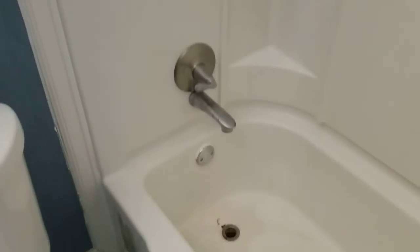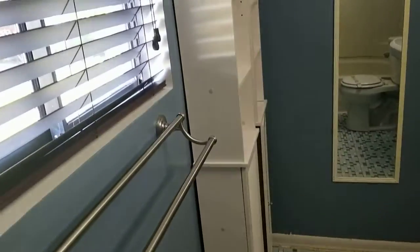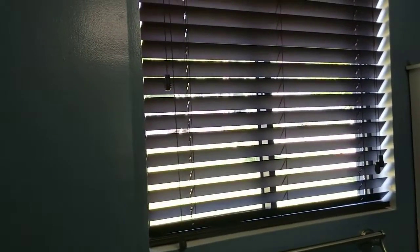Bathtub here, again, showing some wear and tear, just from age and use. There's definitely some wear and tear in the base. Also a little bit of wear around the drain. There is no stopper provided. Right over here, towel rack looks good. We have these little skinny cabinets that look fine. They are up and working. Window right here has no screen, but there are blinds, all looking fine there.